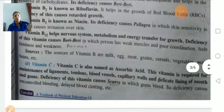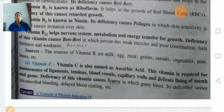Vitamin C is also known as ascorbic acid. This vitamin is required for maintenance of ligaments, which connect bones to bones, tendons, which connect bones to muscles, blood vessels, capillary walls, and the delicate lining of the mouth and gums. Deficiency of vitamin C causes scurvy, in which the gums bleed, with uncontrolled bleeding and delay in blood clotting.